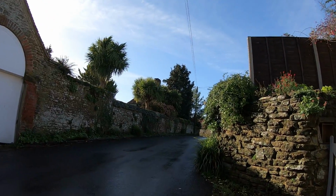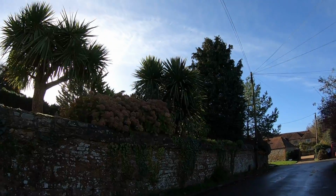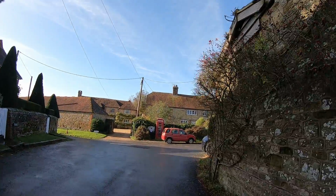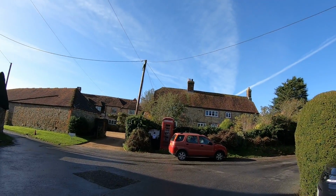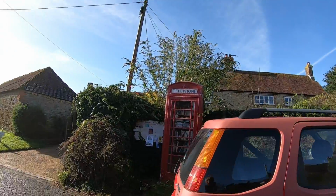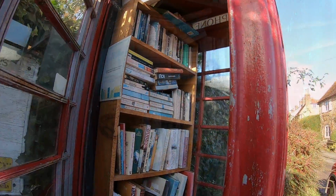Upperton House to our left hand side. Oh, at least we got to the top of the hill, that's good. Palm trees look a little bit out of place here. To a little bit of a crossroads. Telephone box there being used as a library. And then you got the lane continues up round there to the right hand side. Let's just have a quick look here. Look. Just open the door up. And there we have it. Look at this. Lovely collection of books.